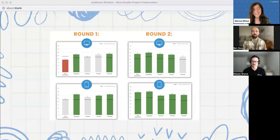Wonderful. Yeah, this is a really powerful thing to show to stakeholders or people that aren't experienced in UX, to show the impact of your work in UX, just sort of that before and after. Ben, do you have any sort of metrics that corroborate with showing the improved after results?